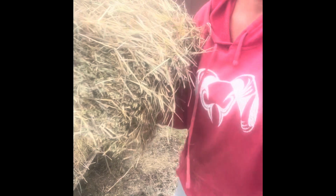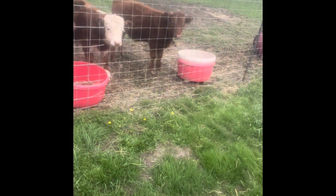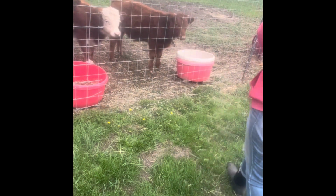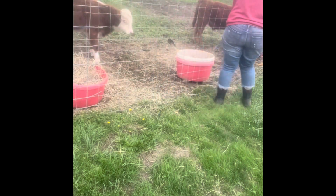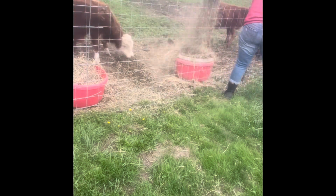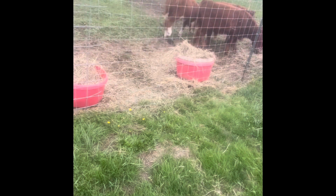And then we're gonna go feed the baby cows before I take the tractor. We're over here. Let's see if you can see. There's the baby cows. Hello, guys. Can you pop some hay? So the baby cows are fed. Now we got to go feed all the other cows.